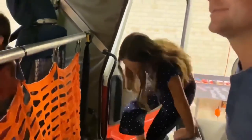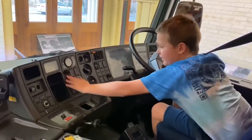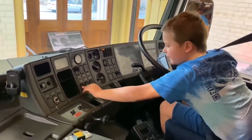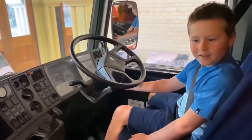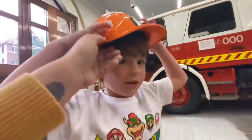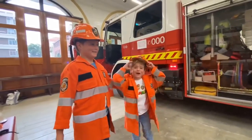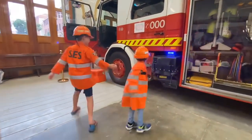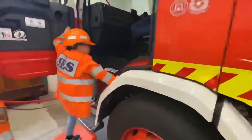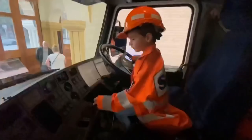Everyone got their doors closed? Let's go save some lives. Sirens on. We forgot something. Where's your safety gear? We need our fire safety gear. We've got our fire helmet and fire safety jacket. You're going to go in it? Ready! Let's go.